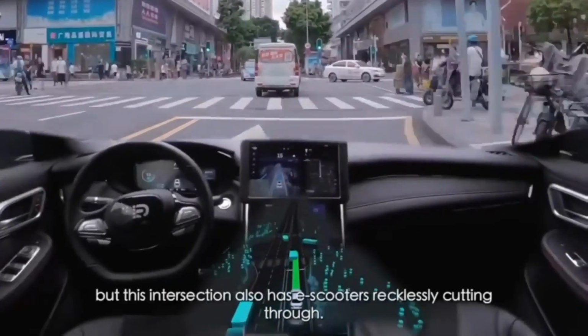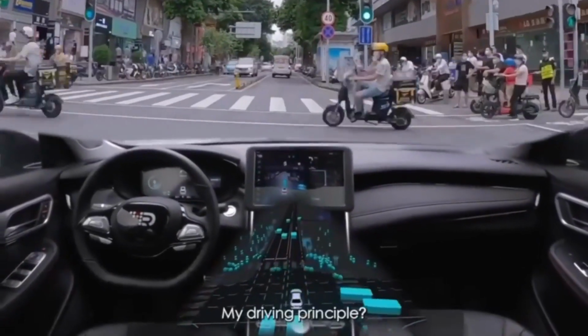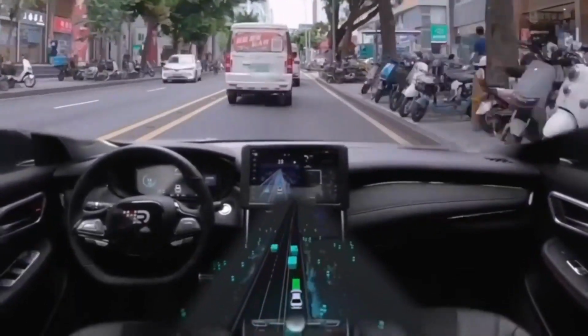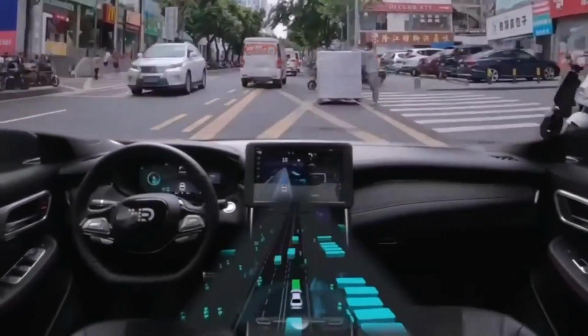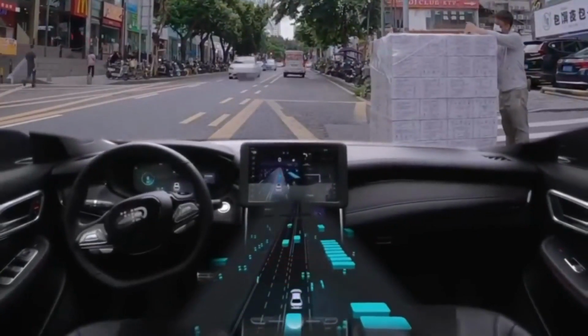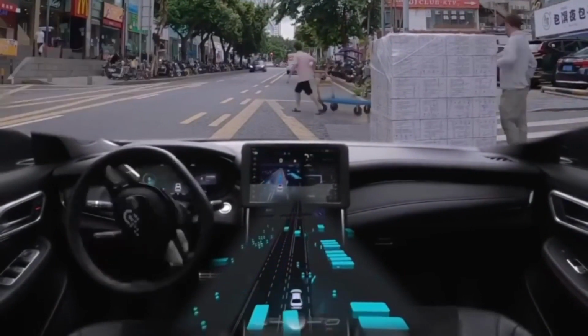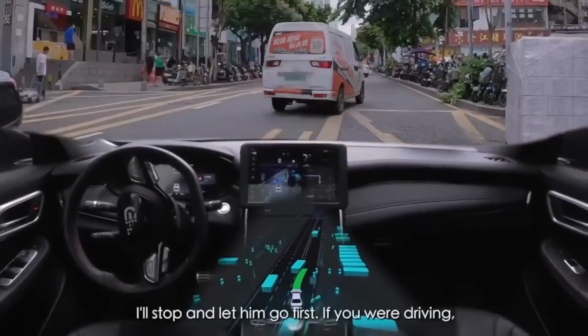Another green light, but this intersection also has e-scooters recklessly cutting through. My driving principle? Be attentive and cautious at all times. A trolley is in my way. I'll change to the left lane. Whoa, I guess the man behind me got a bit impatient. I'll stop and let him go first.